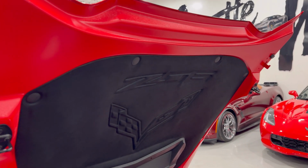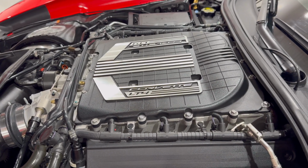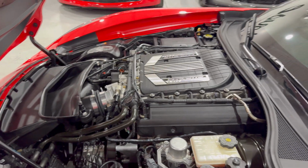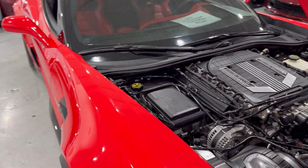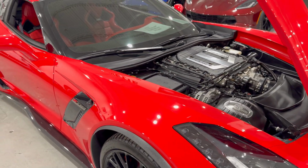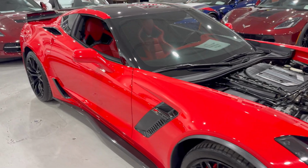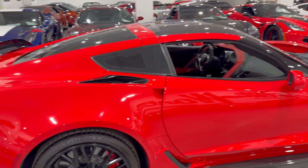So as always, right here, you've got Z06 embossed. You have your C7 Corvette flag embossed under the hood and the beautiful supercharged LT4 Corvette V8 engine pumping out 650 horsepower, 650 pound-feet of torque. Let me tell you, especially in a manual transmission, this car is a lot of fun. You have the AFE cold air intake. I believe I paid $450 for mine some years back, but wow, super, super beautiful car. I'm going to tell you right now, this car is a lot of fun.